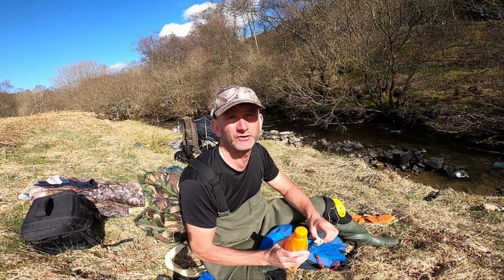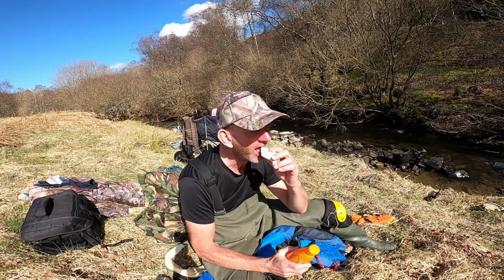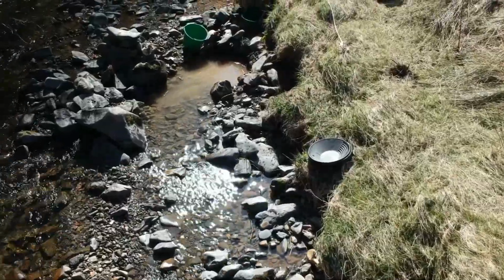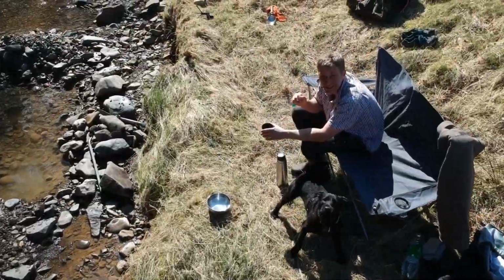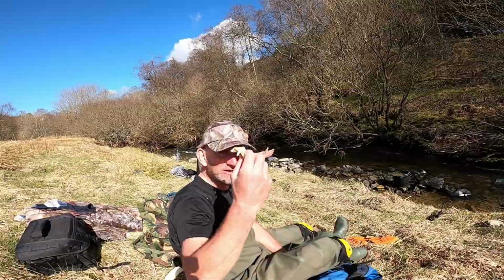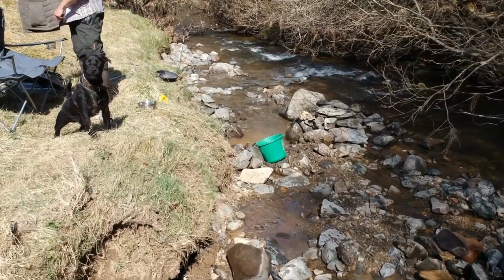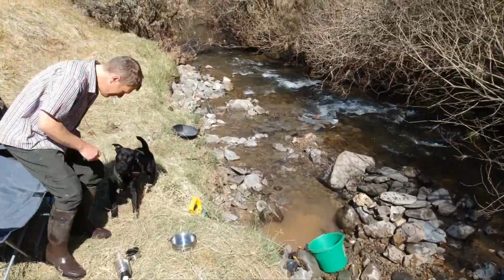I'll tell you what, I'm going to get sunburnt here today. It's proper warm now. Chicken fillet and bacon. Eating like a king here. No, it's not the chicken fillet for the dog. For the dog? I'm on stupid crab sticks. My baby. The dog's getting better fed than we are. Too right.